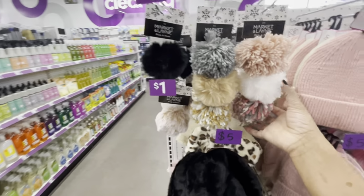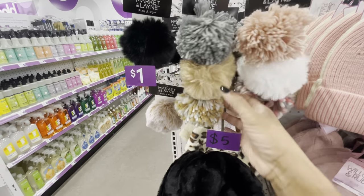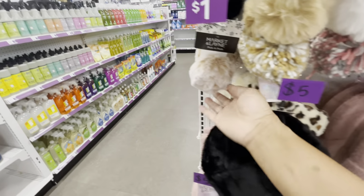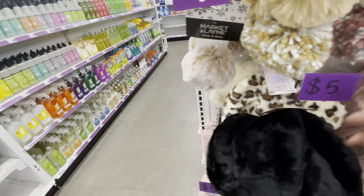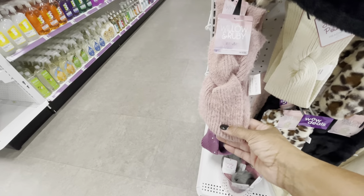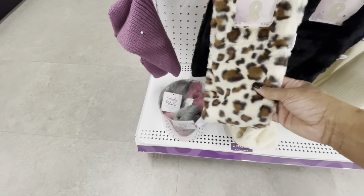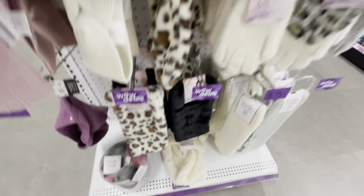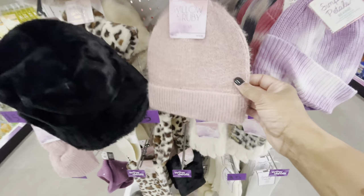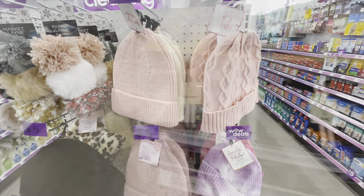All right, so they have some little cute pom-poms here. Pick a pom. These are $3. These are really cute. Look at those. They also have the individual ones for $1. They have hats. Here is a head wrap for $5. Cute head wraps. They also have some gloves here and the little beanies. And these are all $5 as well.